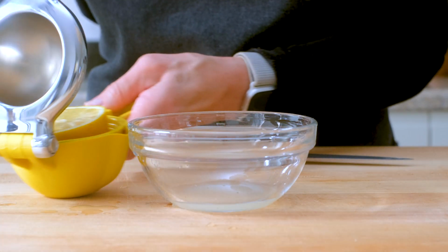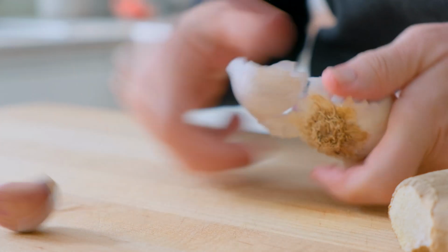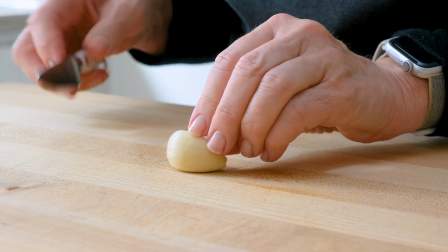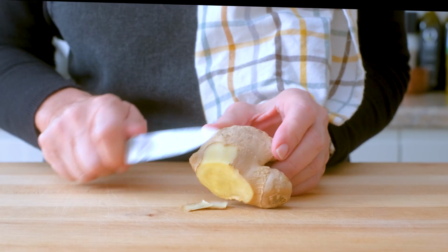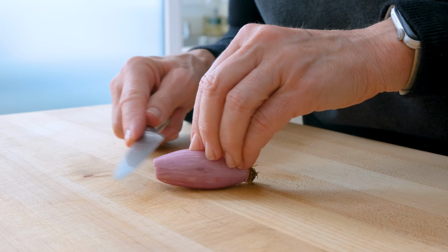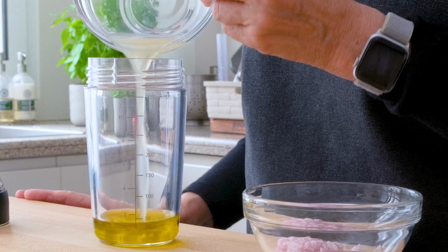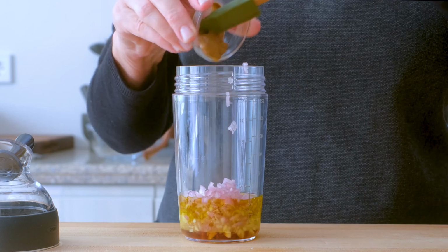Now that the oven ingredients are on their way, let's make the dressing. We need the juice from 1 lemon, 2 garlic cloves, finely minced, 1 tablespoon of freshly grated ginger, 2 finely minced shallots, and now we'll mix it all together with 2 tablespoons of extra virgin olive oil, the lemon juice, 2 teaspoons of maple syrup, the garlic, the ginger, the shallots, 2 teaspoons of spicy mustard, and give it a good shake.